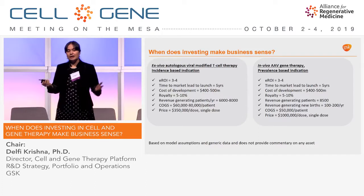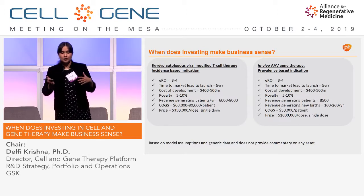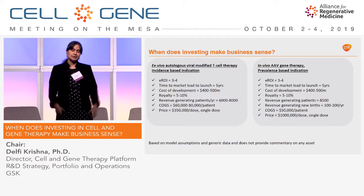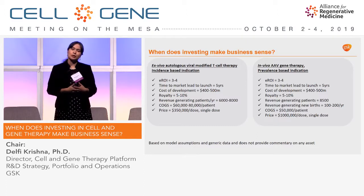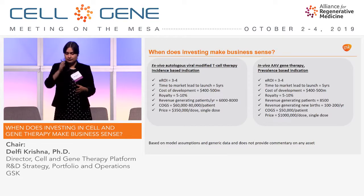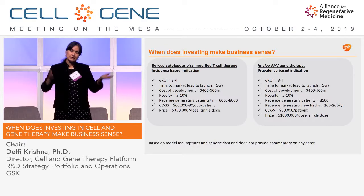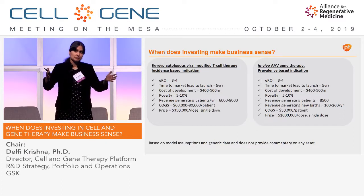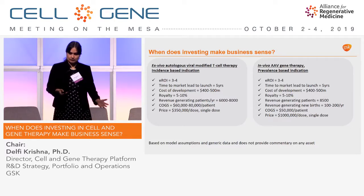And so in order to define when investing makes business sense, we looked at all the assets. Again, incidence and prevalence, ex vivo and in vivo. And we came up with this metric of risk-adjusted return of 3 to 4. We felt that a cell and gene therapy asset could compete with an asset from any modality, small molecules or traditional monoclonals, in that range in the earlier phase of development. And with the price benchmarks that are shown here, which are publicly available, we built model programs with, in the incidence base, close to 6 to 8,000 patients every year. And in the prevalence base, about 8,000 total achievable patients, with the way we modeled it, roughly 2,000 patients every year. And then the population is pretty much accounted for.